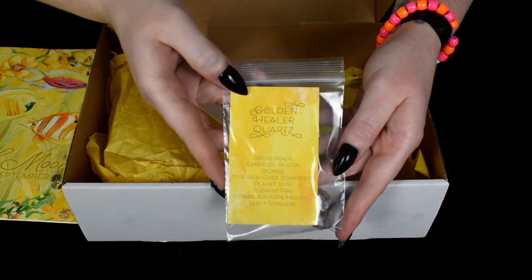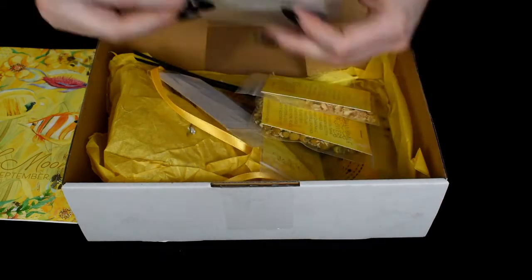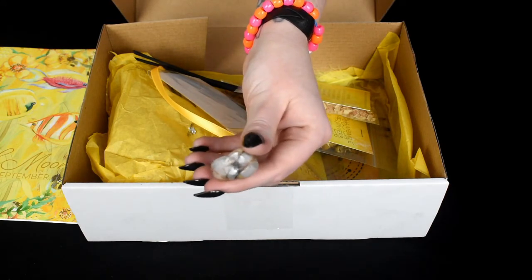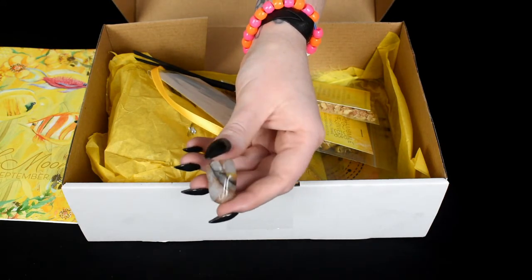So the first thing we have is Golden Healer Quartz. So the planet is Sun, the element is Fire, the attributes are Hope, Healing, and Self-Knowledge.